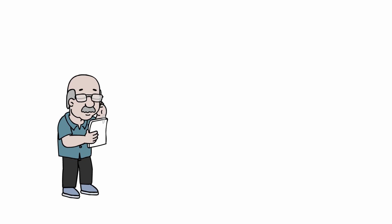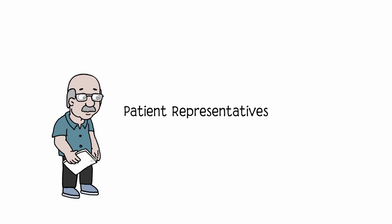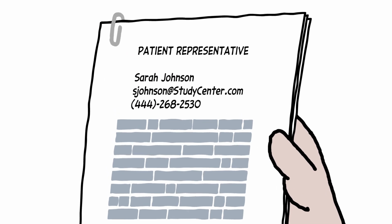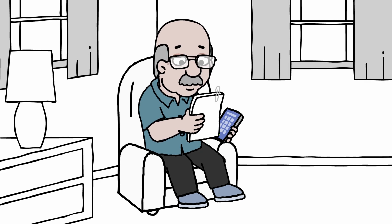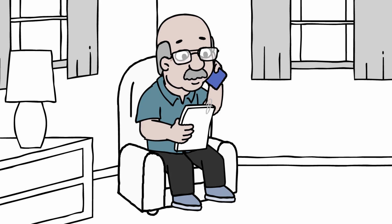If you have any concerns about any aspect of being in a clinical trial, you can speak with a patient representative at your study site. The name and contact information for this person are usually included on the informed consent document. If a patient representative is not listed, ask if there is someone else at the site you can speak with, such as a nurse or social worker.